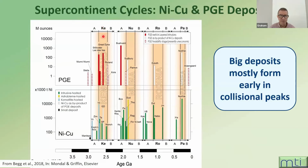Like you can see here, this is from our 2018 paper, four supercontinent cycles that are colored in the orange. And what you see is that most of the nickel deposits and the PGE deposits, the big ones, mostly form as you come into that peak of supercontinent. So this is when the most active collisions are happening as you're building that supercontinent, and as those big plumes from the core mantle boundary are starting to come up and bombard the base of the supercontinent. So it's a perfect storm for focusing melts.